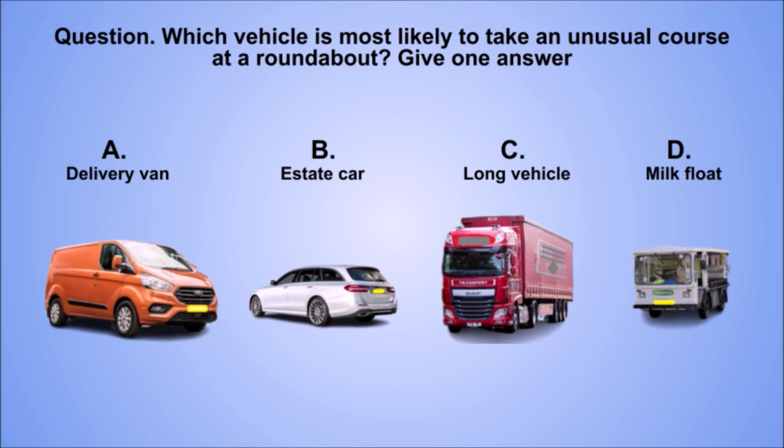Question. Which vehicle is most likely to take an unusual course at a roundabout? Give one answer. A. Delivery van. B. Estate car. C. Long vehicle. D. Milk float. The correct answer is C, long vehicle.